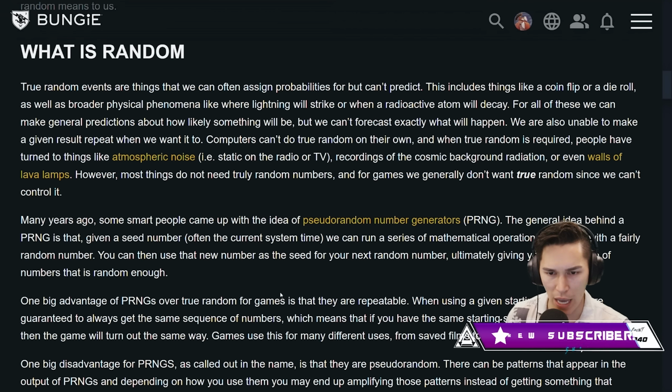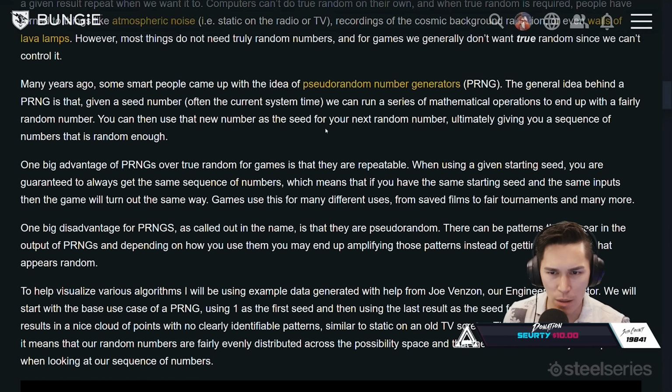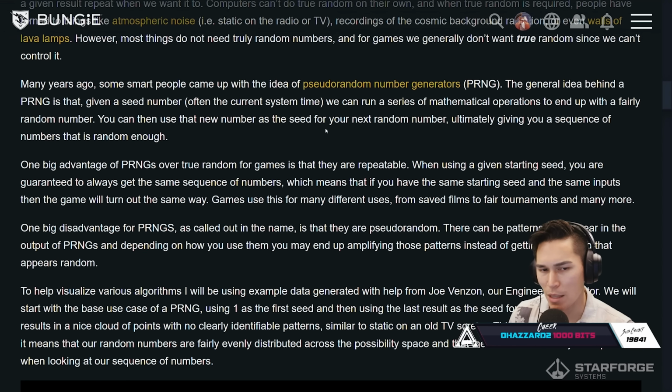Many years ago, some smart people came up with the idea of a pseudo-random number generator, PRNG. The general idea behind a PRNG is that given a seed number, often the current system time, we can run a series of mathematical operations to end up with a fairly random number.